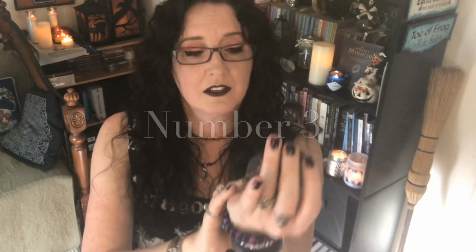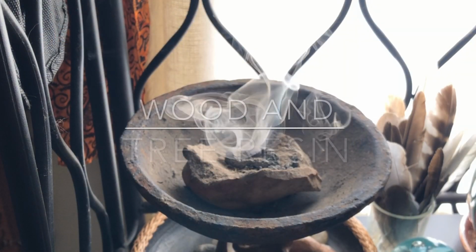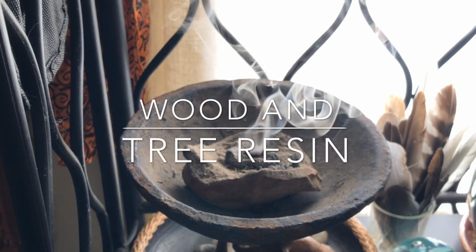This big chunk of loveliness is dragon's blood. And that is a resin that comes from a tree. I love my little frankincense resin. It's just these lovely little granules of, again, tree sap.